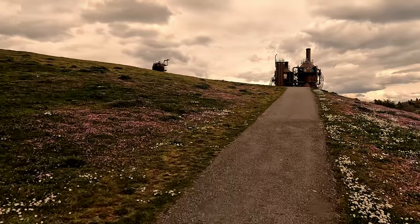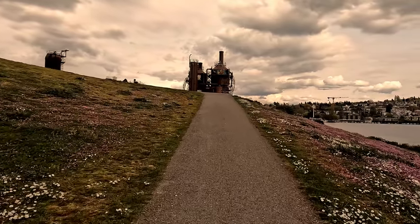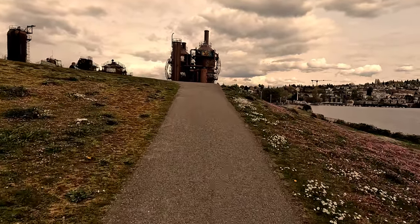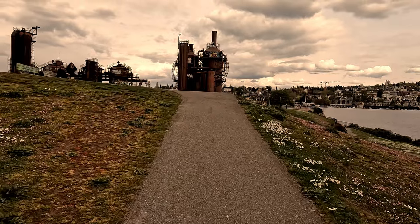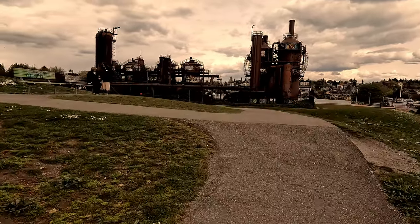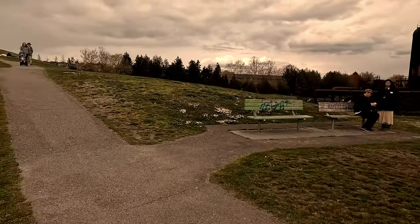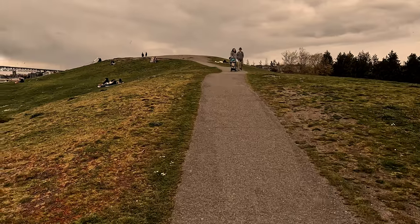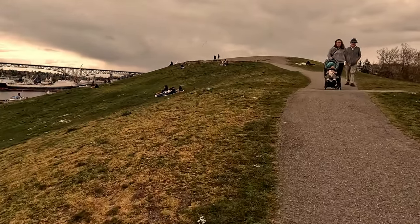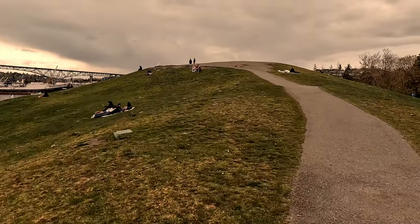So if you do come here for 4th of July, just expect lots of people everywhere. This whole thing will be packed with people with little tiny tents and everything, hanging out all day. They don't let you barbecue anymore, just for safety reasons, I guess. So they won't let you bring in your own personal barbecue, but pack in food, have a cooler.